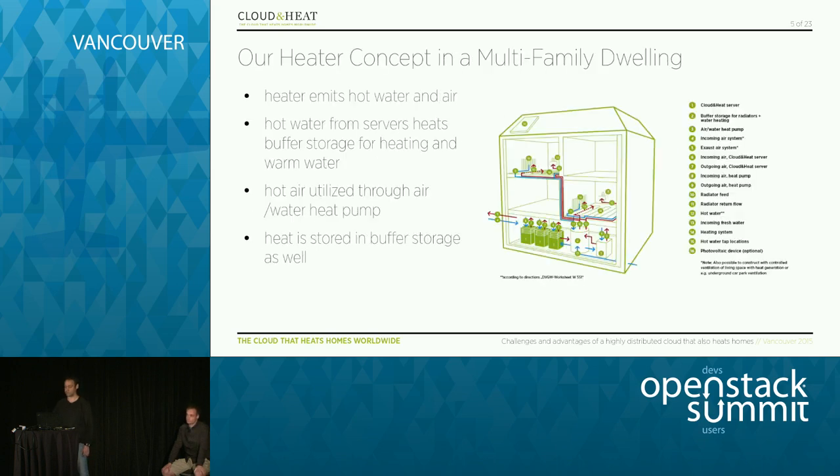This is a picture of a multifamily dwelling. So the heater emits hot water and air, and the hot water, the air, and the heat are all stored in a buffer storage, and then the buffer storage is basically used for heating and also providing warm water.